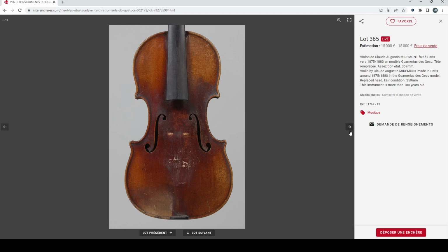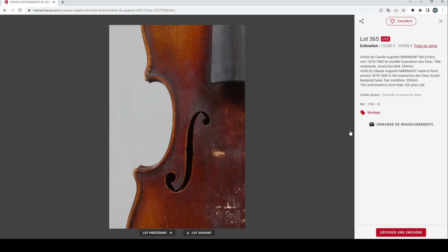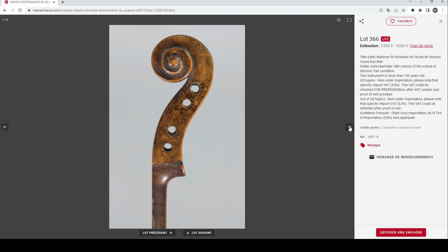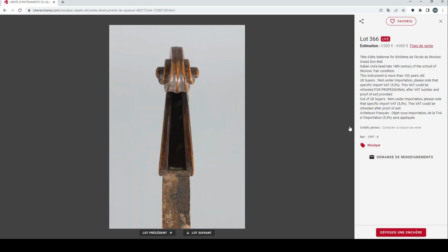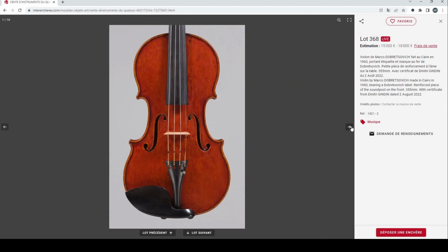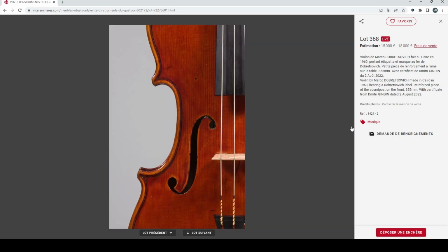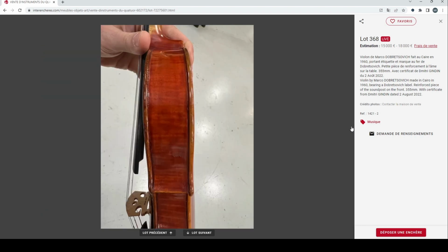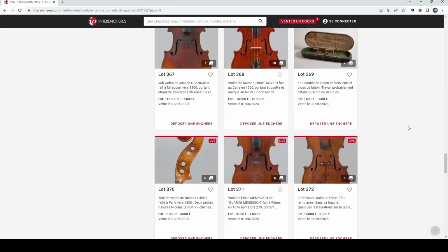Okay, violin by Claude Augustin Miremont, Paris, 1875, 1880, 15 to 18,000. 359 length of back. Okay, an Italian viola scroll, School of Storioni, 3 to 4,000. Really, really curious collection of scrolls in this auction. Another Grand John there. Okay, so a violin by Marko Debrecevich, Cairo, I think 1960. Certificate of Dmitry Gindin. I've definitely seen Debrecevich violins recently. Not really my kind of thing, I'll be quite honest, but it's a popular maker.